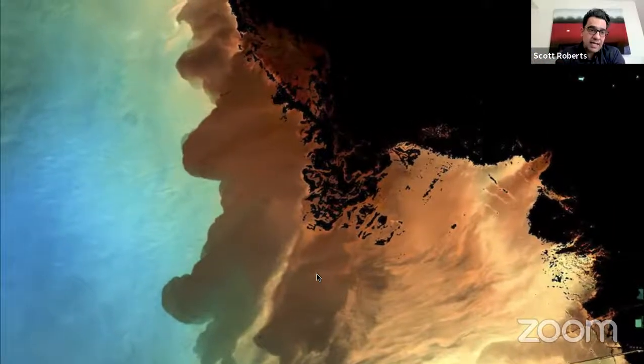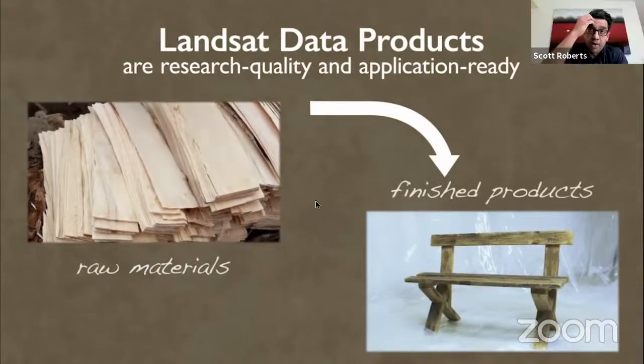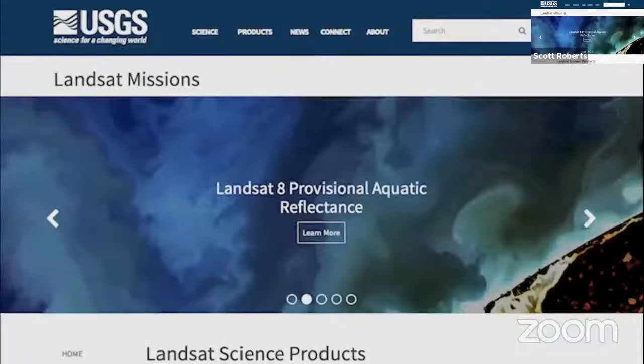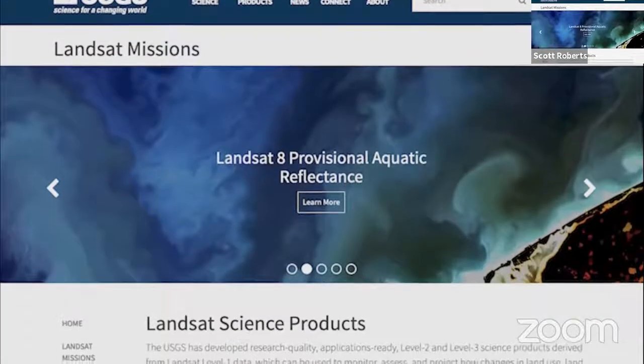You want to look at the actual physical measurements to derive physically meaningful products from satellite data. And that's the goal, to transform the raw materials into finished products so that end users don't have to build it themselves. By providing aquatic reflectance products, you're majorly reducing the burden on satellite users. Although it is still provisional, the aquatic reflectance data product is available for download from the USGS.